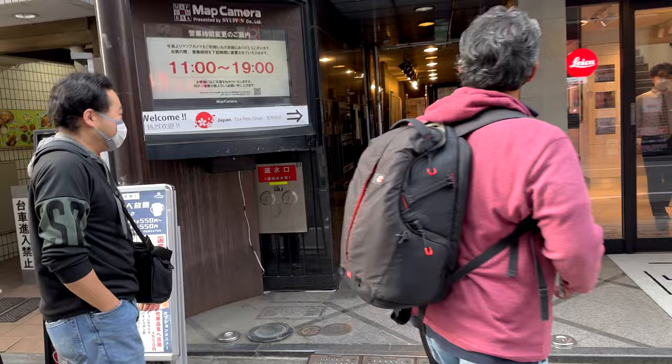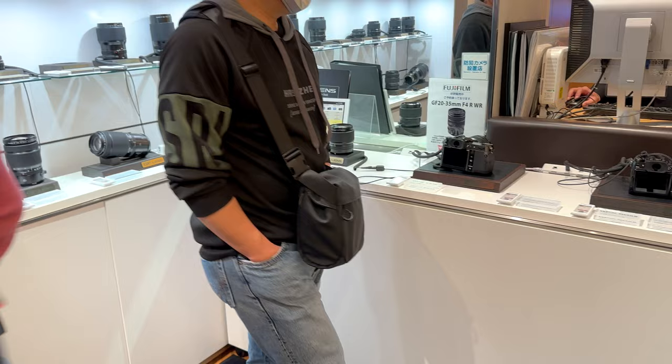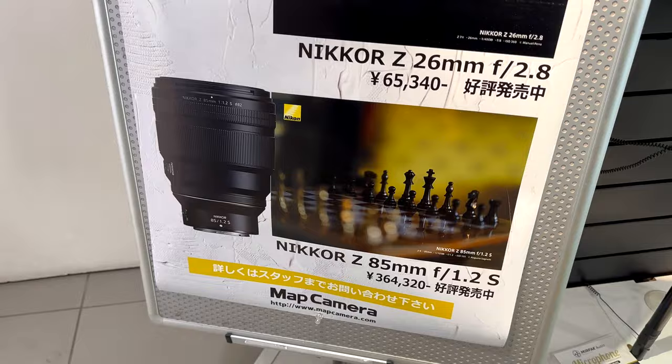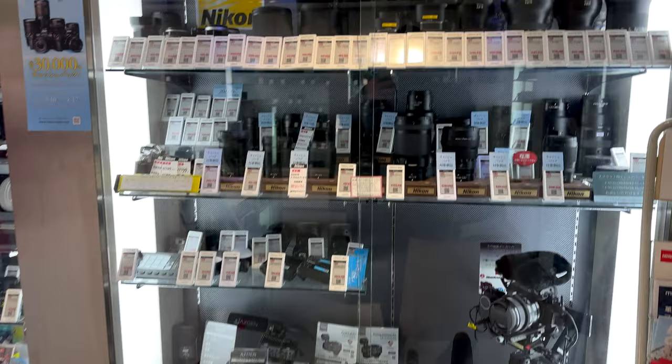Here we are at Map Camera, one of my favorite camera stores, and as you can see, it has a lot of floors as well, and each floor has different brands. This is not my first time here. This is maybe my third or fourth time here. I covered this in my other YouTube videos, but here we are at B1, Basement 1, and this has all the medium format cameras such as the Fujifilm GFX. Here we are on the Nikon, Fujifilm, and Pentax floor. And Bert is looking at different Fujifilm lenses and cameras.